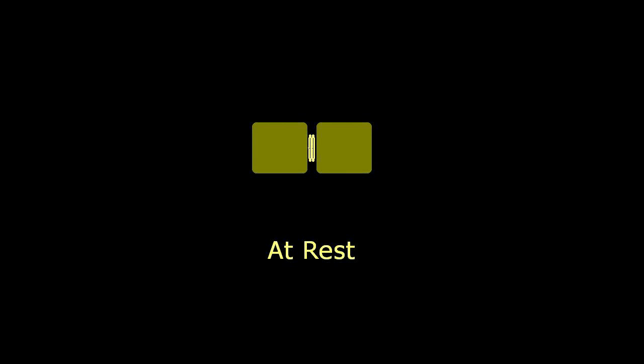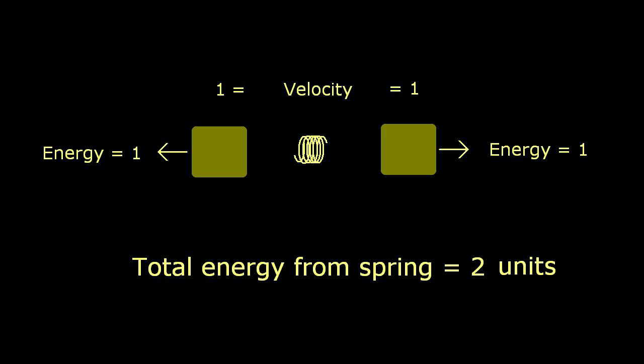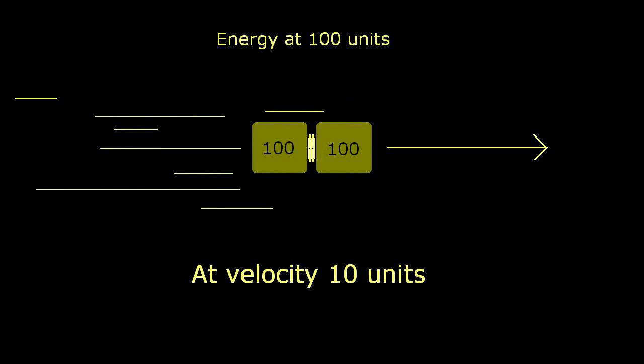Here is the bookkeeping for reaction propulsion. Suppose you have two identical masses with a big compressed spring between them. You release the spring, and the two masses are thrown in opposite directions, each with 1 unit of energy at 1 unit velocity. The total energy output is then 2 units from the spring. Now, suppose you do the same thing with the two masses, only this time they are passing you at 10 units of velocity, instead of being at rest.